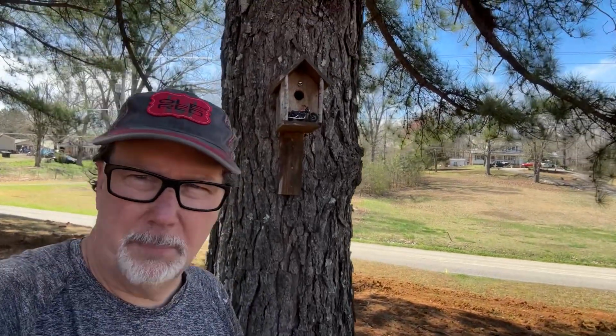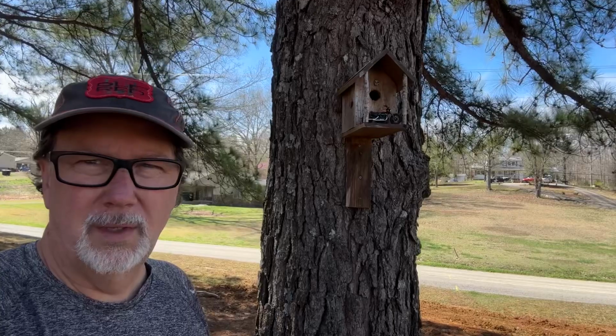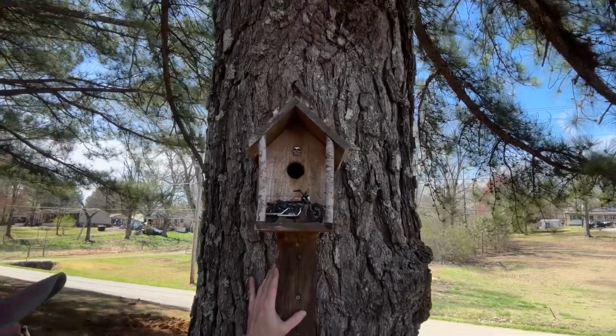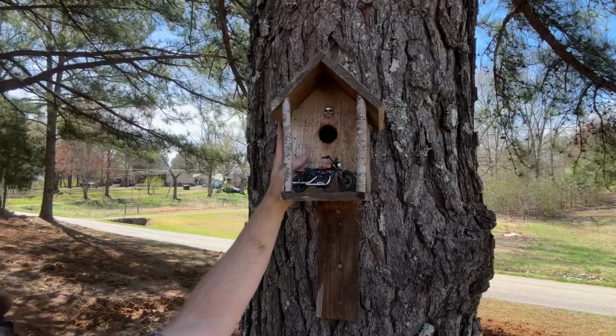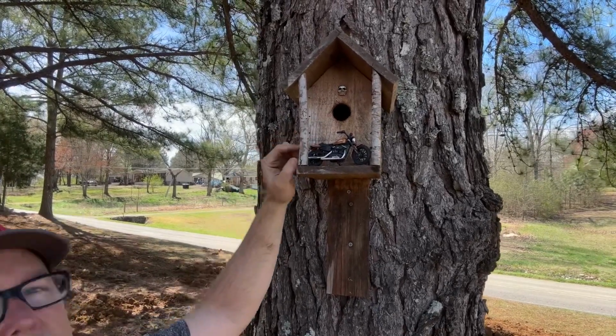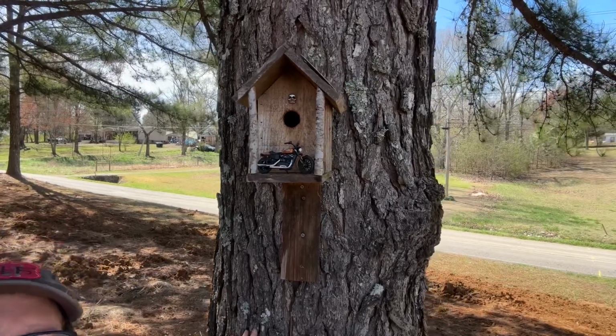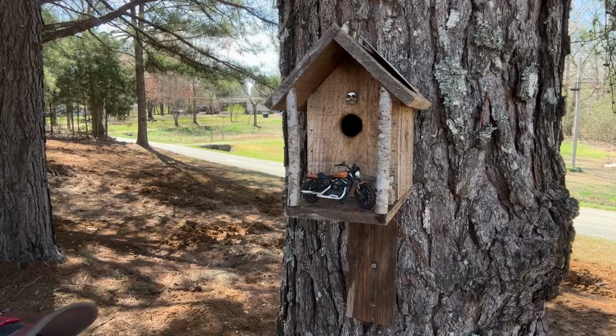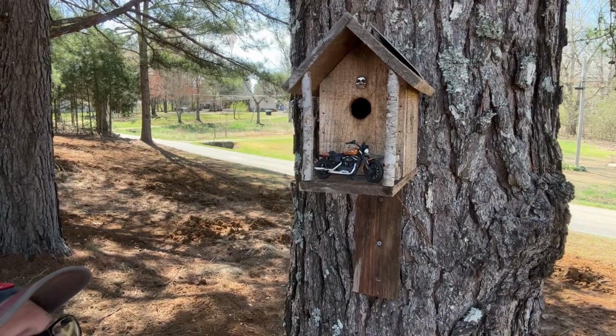that you can find at your local hardware store, maybe one of the big box stores. We try to buy local. But basically, this is just cedar fencing. And she basically just cut it, put the boards together, drilled a little hole in them, and decorated it up with our Harley things that we had around the house. That's a Fat Boy, orange Fat Boy, very similar to the Fat Boy I had.